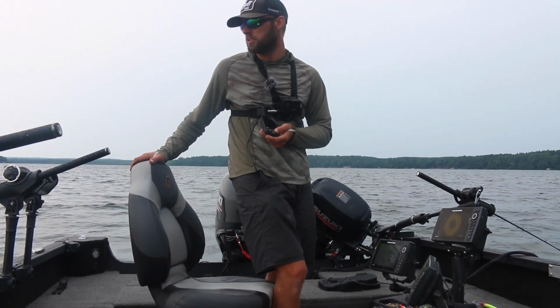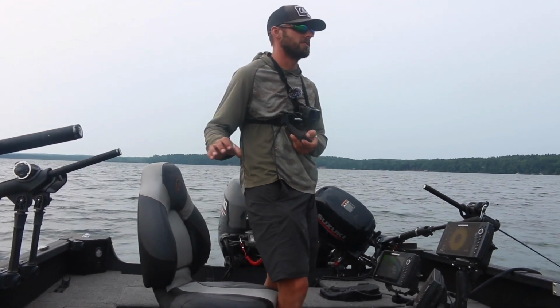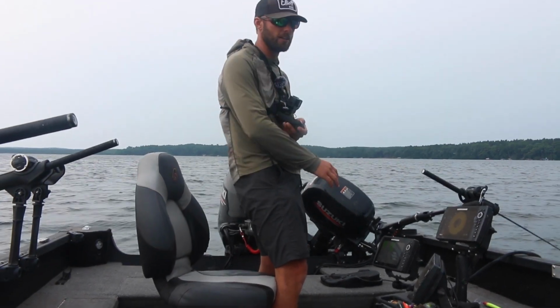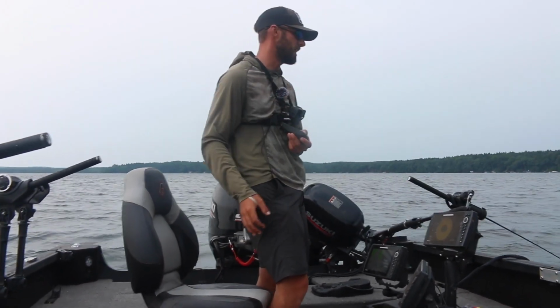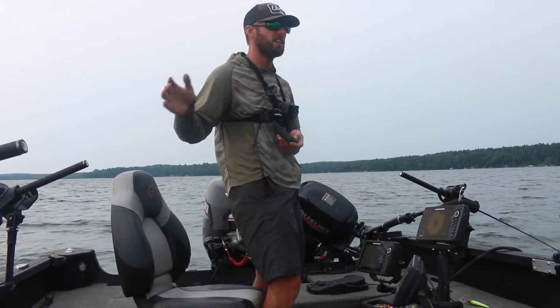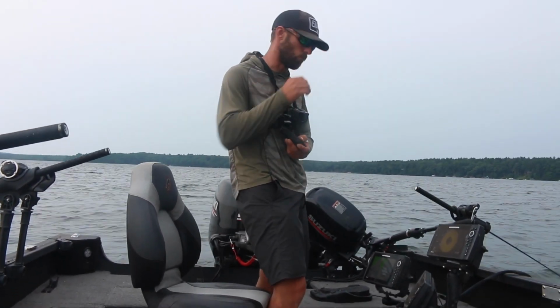Now, the next thing I like to do is take my Humminbird, and the first thing I want to do is figure out how deep that weed edge is. If that weed edge is like 14 feet, I generally like to set my green highlight area out to 14 feet. So then I know just to skirt right on the outside of that. Now, weeds are generally pockety. So you might have weeds out to 15 and then they suck into 12 and then they're out to 15 again, but that's going to give you a good bearing on where to start.